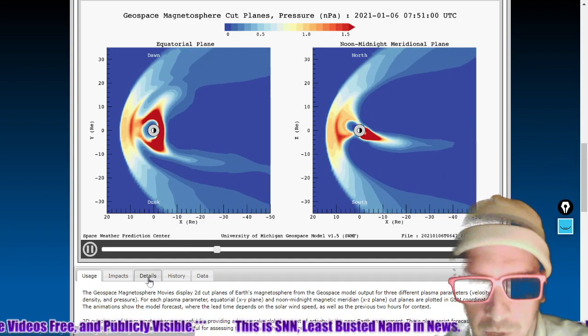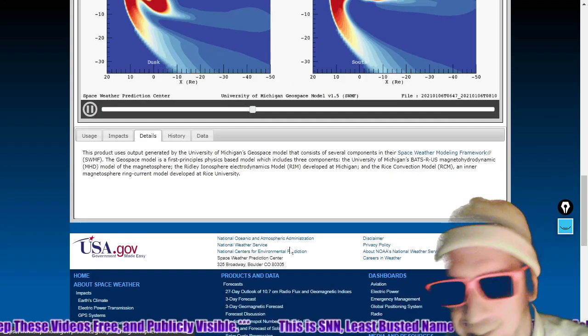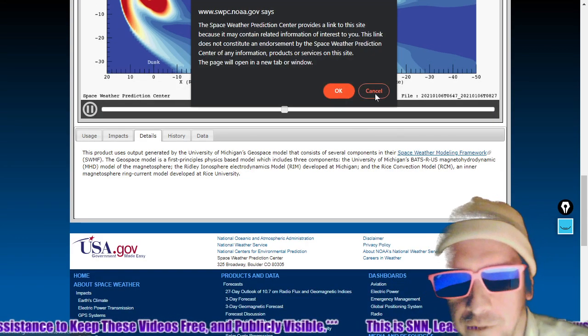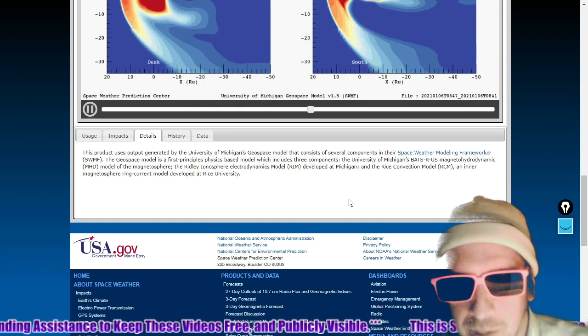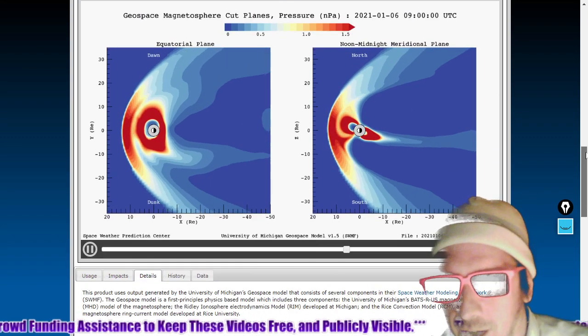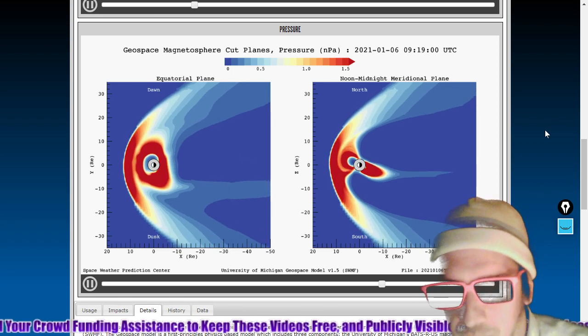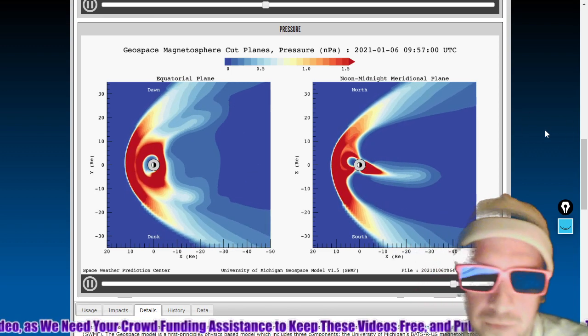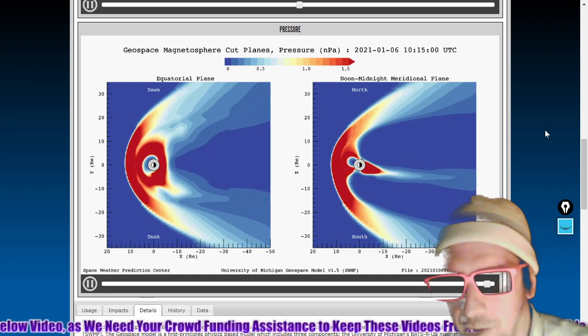And by the way, if you want to learn more about this, click on Details and click on Space Weather Modeling Framework, and you'll find all the information about that. It's quite a complex series of data points, including all kinds of magnetometers, space and ground-based, the electron flux, Van Allen probes, and so on.